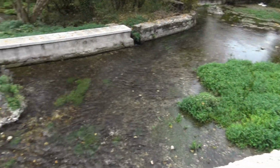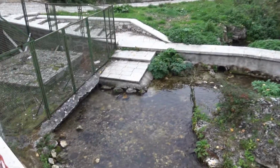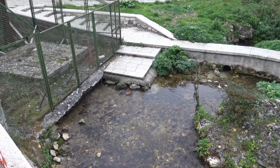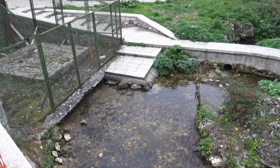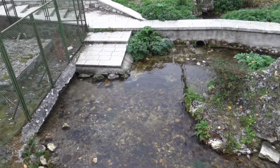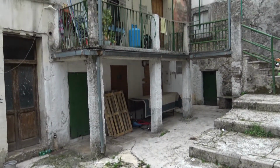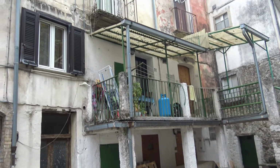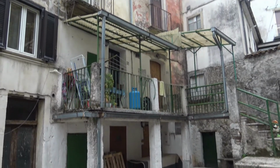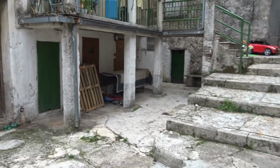This is the Biferno River. My mom pretended she was washing clothes right there. I'll dub that picture in. My grandmother used to wash clothes here. Okay, back at my grandmother Mastrocola's house, 2021 version. Hasn't changed, except there's no laundry hanging this time.